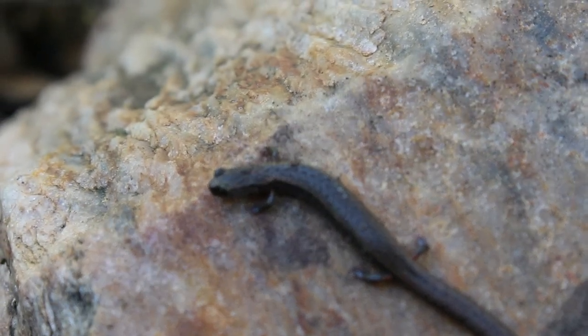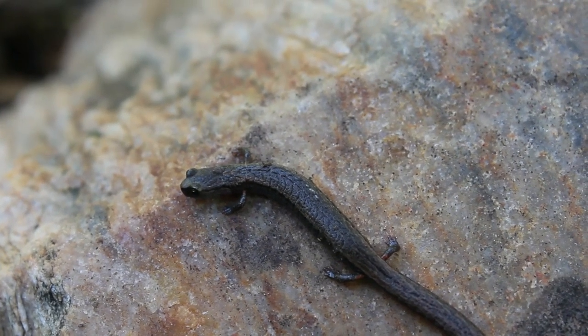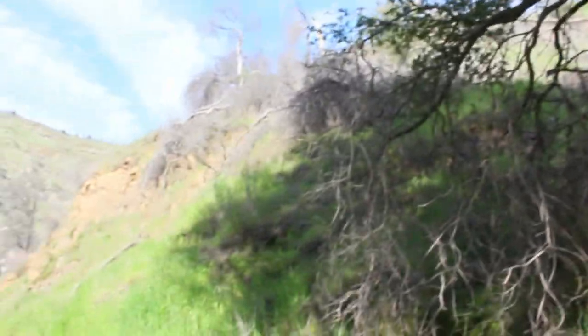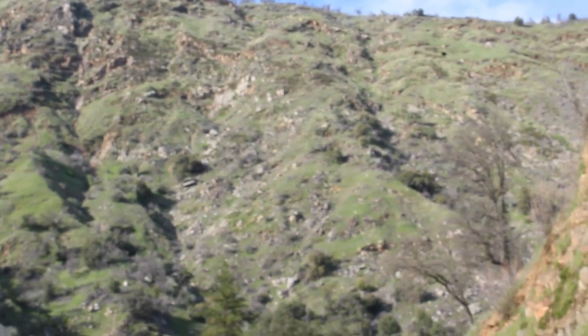Very interesting Batrachoseps, or slender salamander, just like a lot of the others we've seen. This guy lives in pretty dry habitat. If you look up at that ridge, it looked very much like rattlesnake habitat, and then look across the street, and across the river, there's hardly any trees on that mountainside. It's all chaparral, like Mediterranean vegetation.